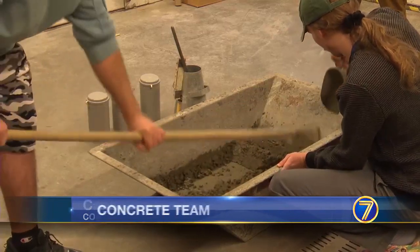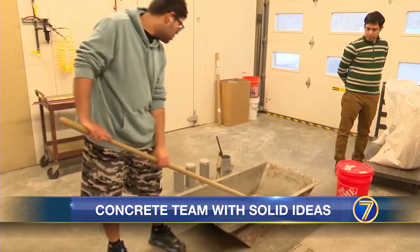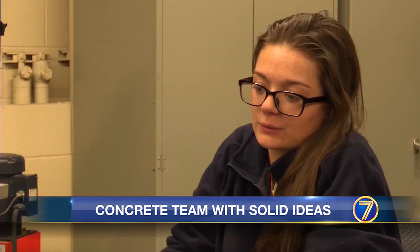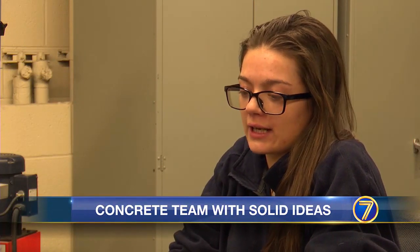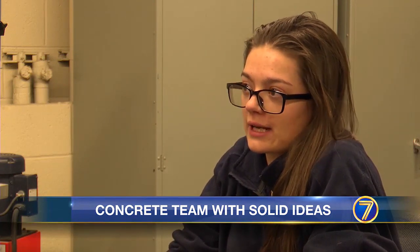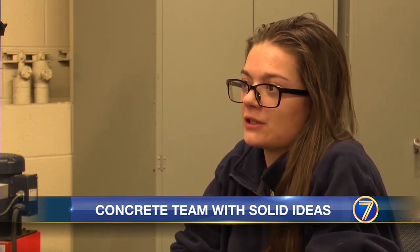Students like Cameron Hodson and Emma Kielmeyer at SUNY Canton are mixing up different batches of concrete and studying the science behind it. For our mixes, we're doing about 7 mix designs right now, trying different slag and fly ash, and using coarse aggregate and fine aggregate to find a perfect combination for what we're doing.